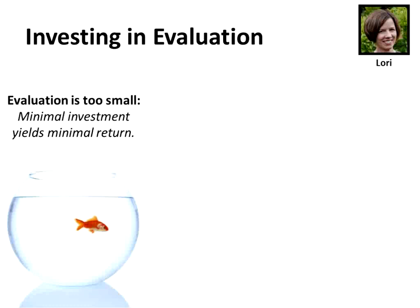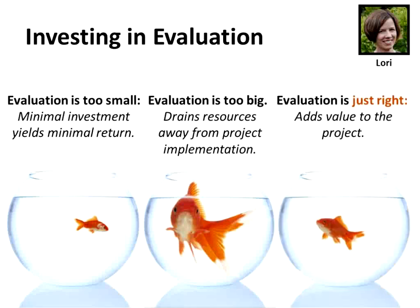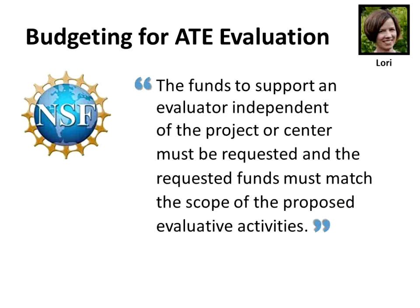If you make too small of an investment, it's going to yield a minimal return. If it's too big, if it's way out of proportion to your project, it's going to drain resources away from implementation, which is definitely not what you want. Finally, if you hit that balance and it's just right, evaluation should add value to your work.